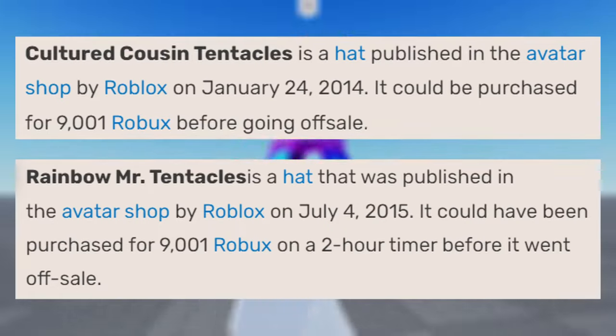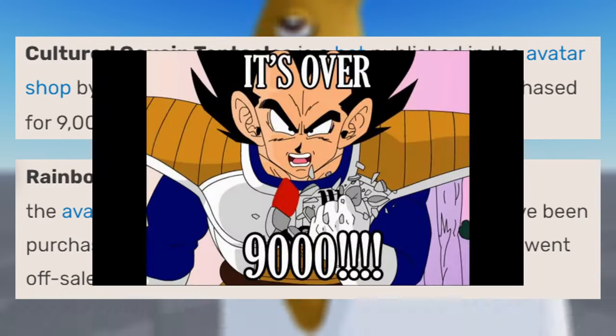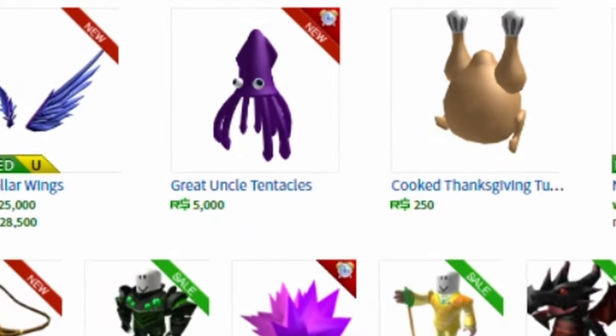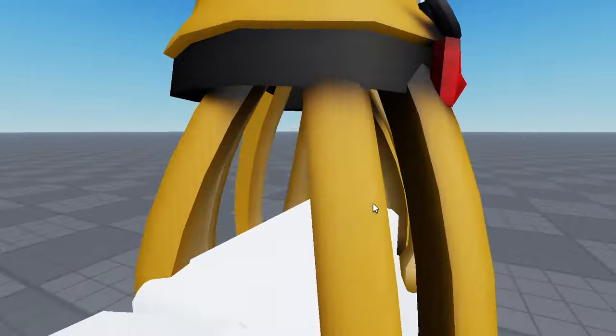Rainbow Mr. Tentacles and Cultured Cousin Tentacles were both sold for 9,001 Robux in reference to the over 9,000 meme, and Great Uncle Tentacles was sold for 5,000 Robux. The high price and low sale time meant high levels of rarity for all three of these hats.